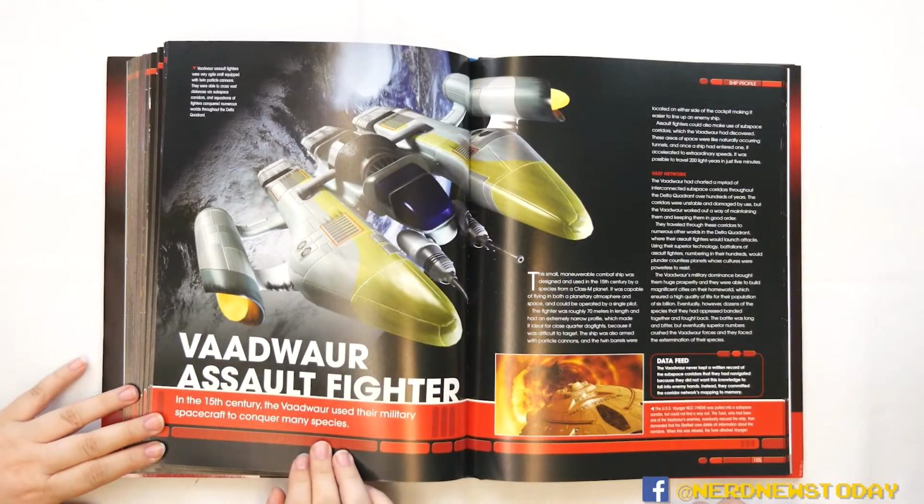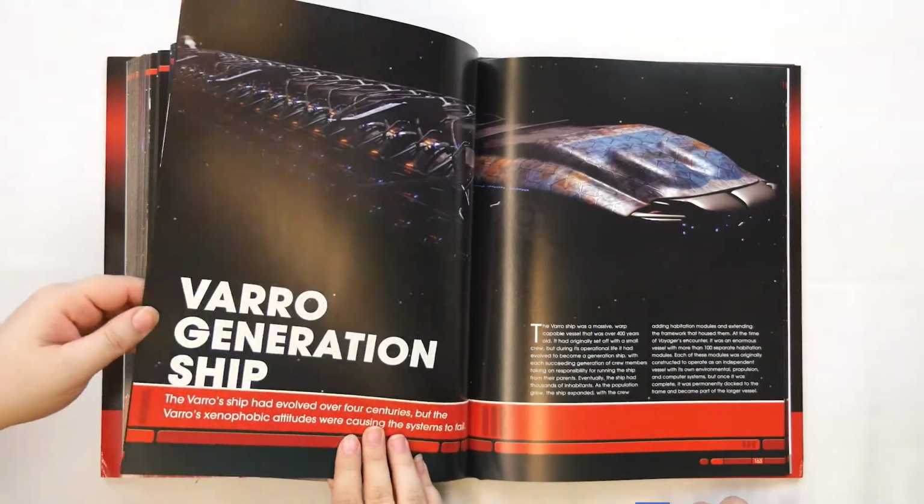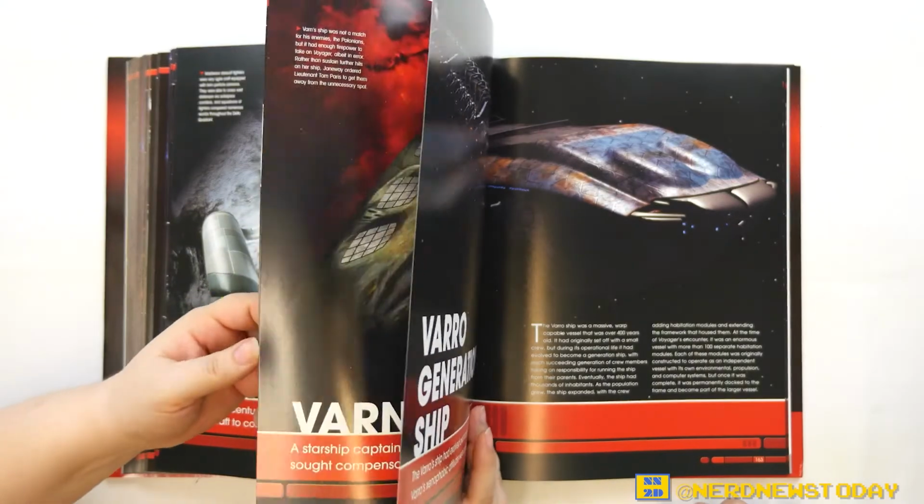There's a lot of ships in here. I'm surprised we're still going through so many ships. Well, we just skipped a bunch. Yep, because we're in the V's.